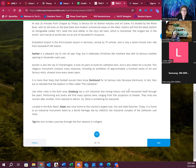It is more than likely that football soccer fans know Dortmund for its famous club, Borussia Dortmund. In fact, fans are so devoted that the stadium is often called the Cathedral. Like other cities in the Ruhr area, Duisburg has a rich industrial mining history and has reinvented itself through the years. Performing art lovers will find many options here, ranging from film projection to theater. They hold one concert after another, from classical to electro, so there is something for everyone.